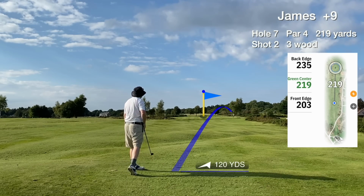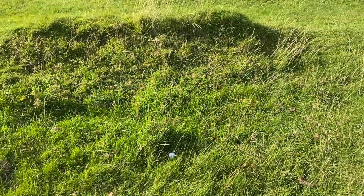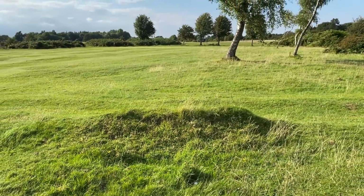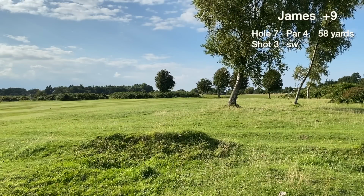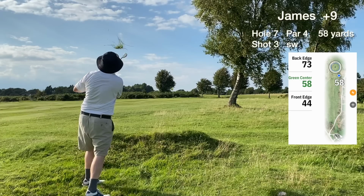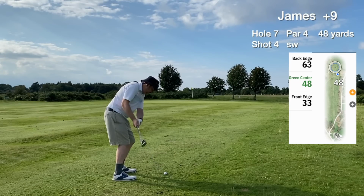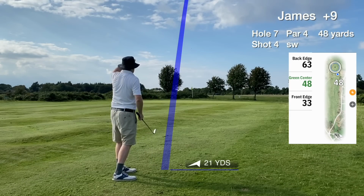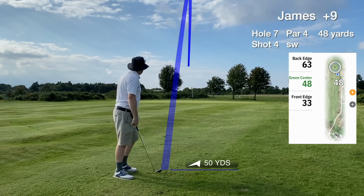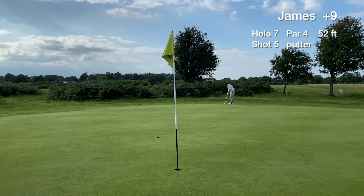A 220 yard approach shot is kind of a risky shot, and we end up in trouble again. I'm in a terrible lie, with a thistle right in front of the ball. You have to open the face of the sand wedge. I think I just lost my head completely trying to hit the green from 220 yards away. Anyway, running 4. And we have a long one for bogey, a 52 footer.